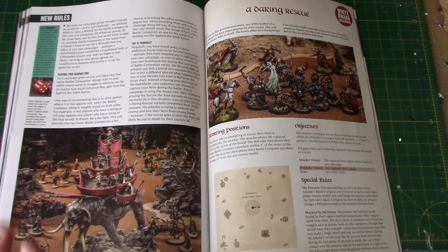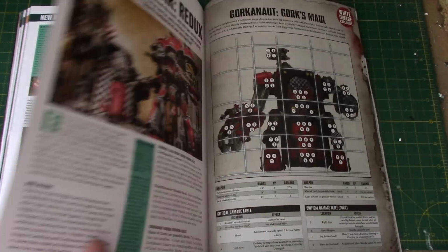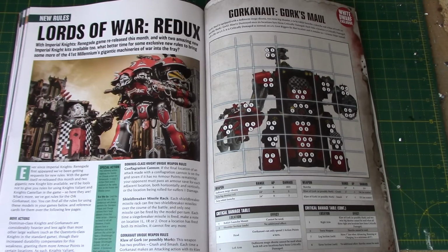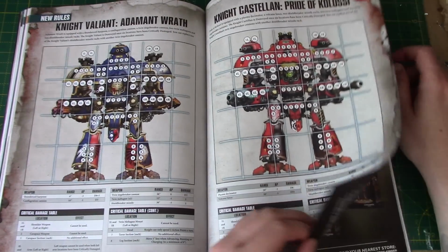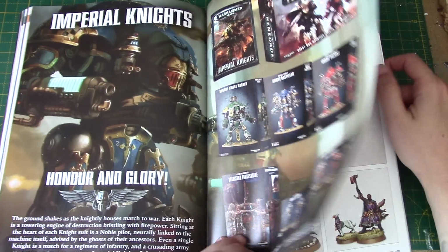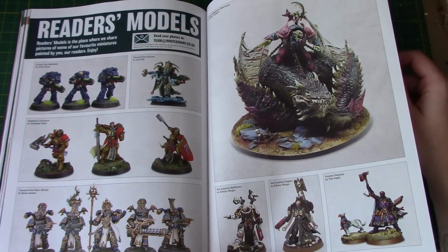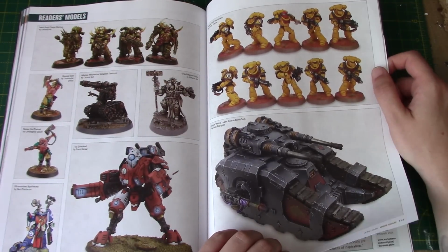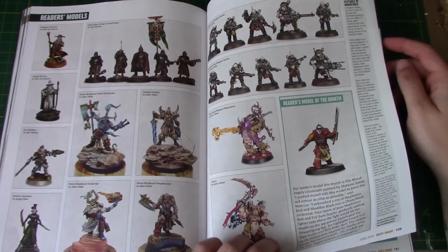War Mammoth, still one of my favourite miniatures. We have a little mission there, and then we have some additional rules for Imperial Knights Renegade. You get rules for a Gorgonaut, as well as for 2 new Knights. And then we have the Imperial Knight releases there. And we have Readers models. As always, just beautiful miniatures. I do enjoy looking at Readers models as well. So quite a lot this week, or this month I should say.